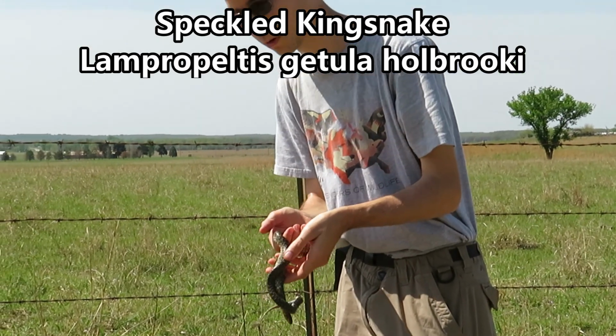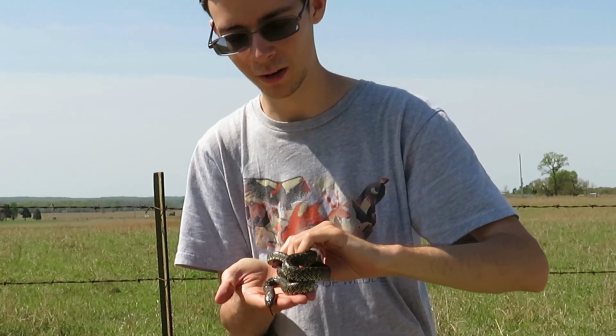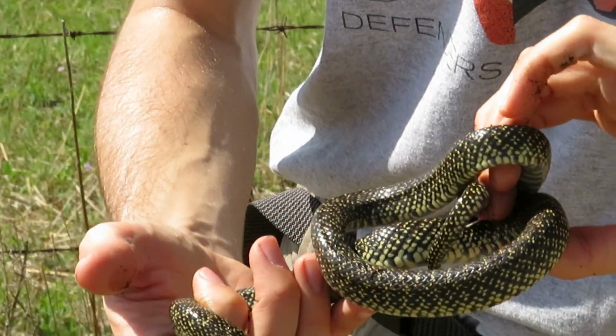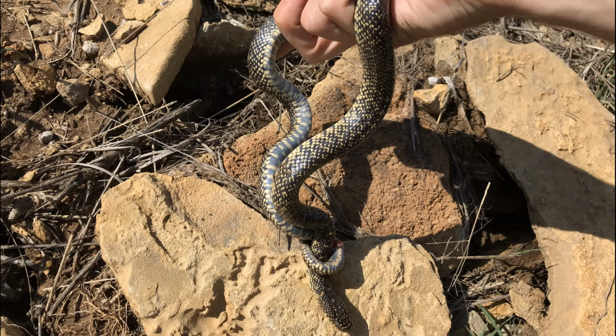Lovely flip in this little rock pile here. And he's going into shed, so he'd actually be even prettier later on. So he's a little dull right now compared to what he would normally be. So we'll get a couple of photos and then let him go on his way. First speckled king of the day, third of the trip overall, and fourth overall king snake. Pretty good for one trip around.